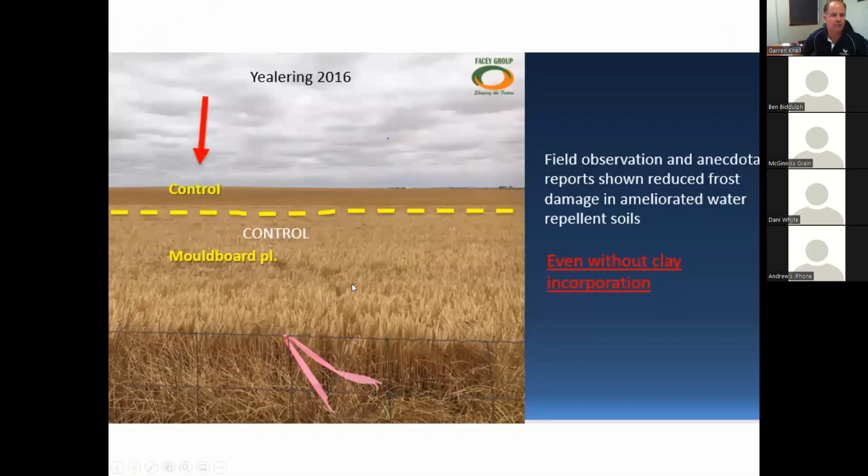Here's a photo of a paddock at the Facey Group at Wickerman or Yillering. This bottom section of the paddock, you can see it heading up the slope. The yellow area, the bottom section, was moldboarded and unfrost affected in barley, sown the same day. And that clear line is the frost heading up the hill, where the higher part of the landscape is severely frosted and the moldboarded area isn't. So that's some anecdotal evidence.